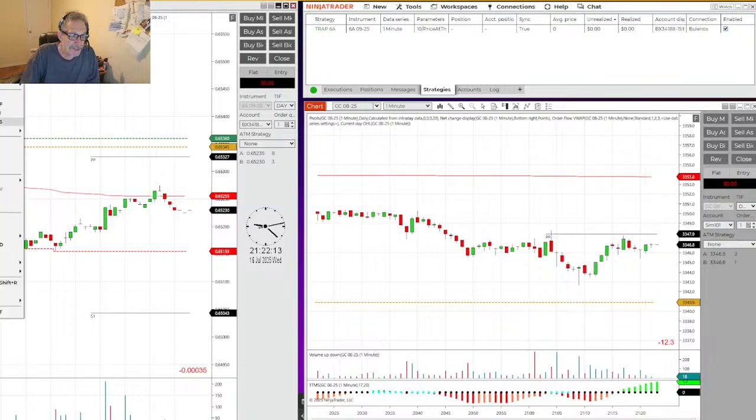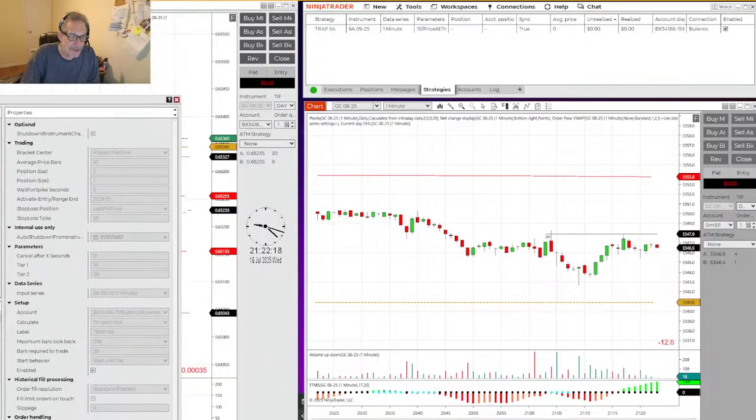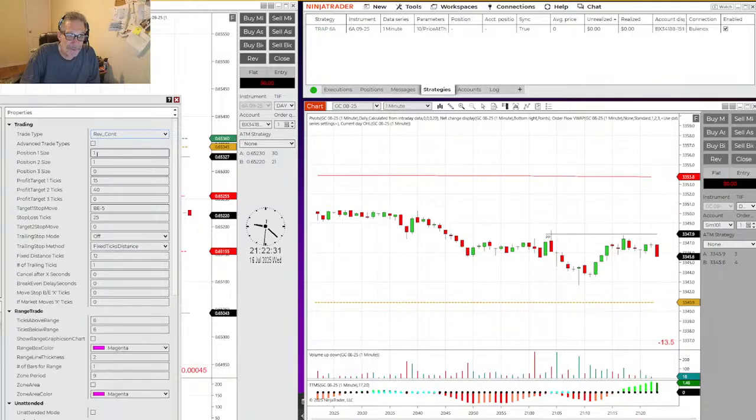And then I'm going to put on a secondary trade, a second strategy, reverse continuation. I'm not really planning on sticking around very long after the trade, but if there's an opportunity, I don't want to run away from it. So put a reverse continuation, Australian dollar, and I'll make it simple tonight. I'm tired. I don't want to do a lot of thinking. I'll do 2 positions. Position 1 will be a 2. So 2 contracts, just looking for a 20 tick move.